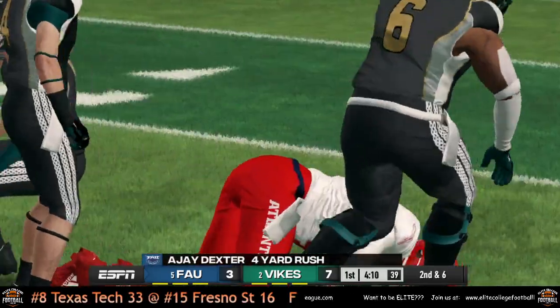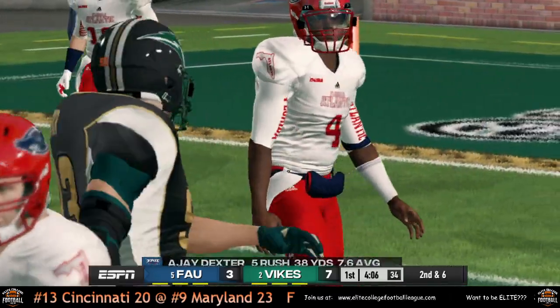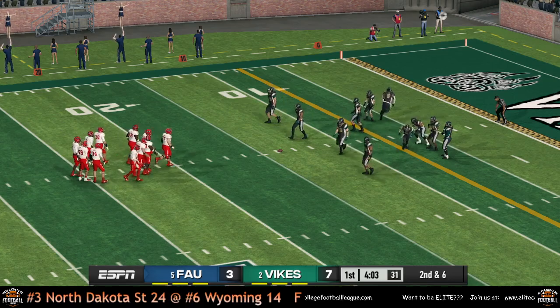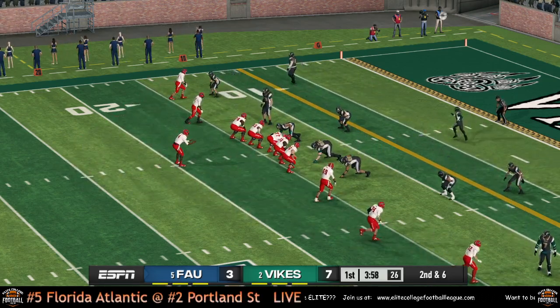Tackle after a decent run up the gut. Dexter picks up about 4 yards after keeping the ball on the option. Second and six coming up here. Ball on the 14-yard line. They'll spread the field with five wide.